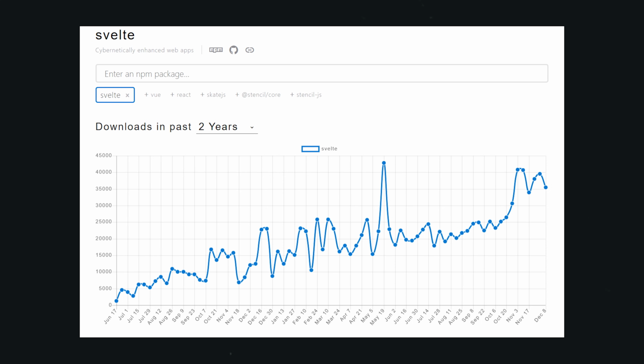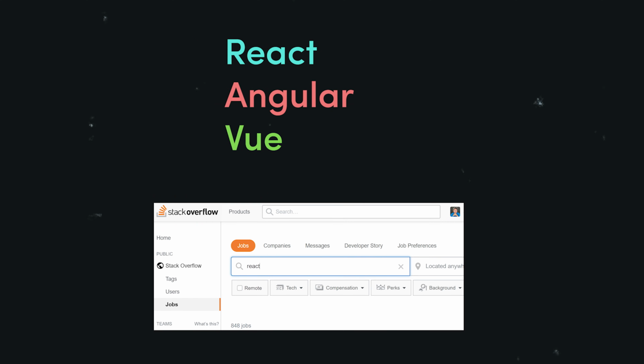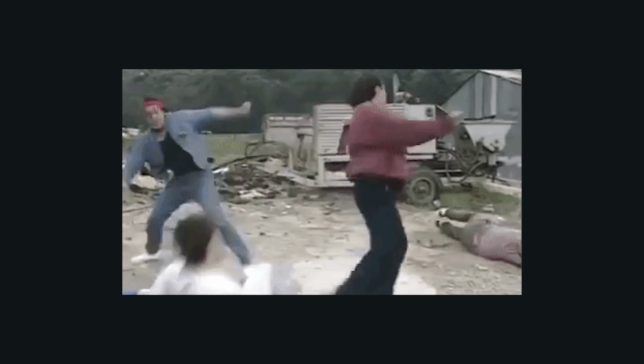Speaking of which, let's take a look at React, Angular, and Vue. In terms of adoption, React is by far the dominant force with more than twice as many downloads as Angular and Vue combined. But downloads are just one piece of data in a bigger picture. Let's also take a look at jobs on Stack Overflow. We've got 850 openings for React, 388 for Angular, and 156 for Vue. So we have a similar distribution with React as the clear leader.